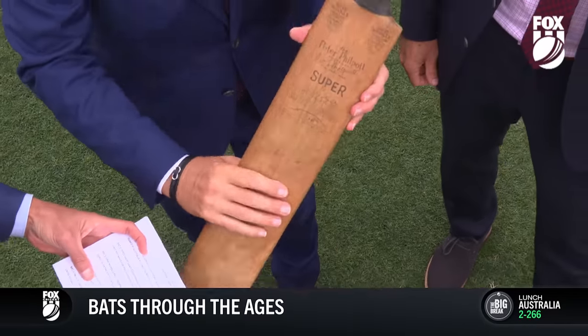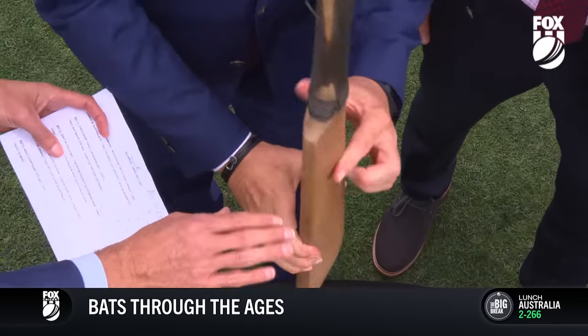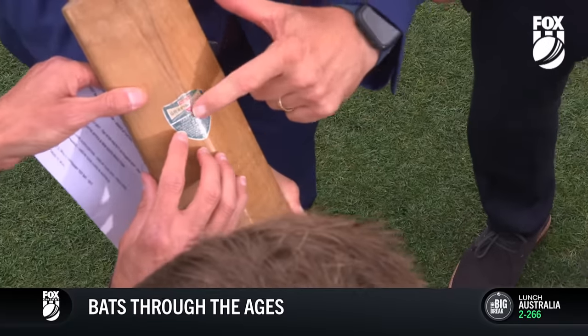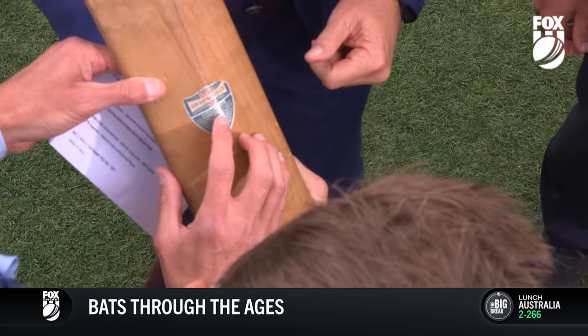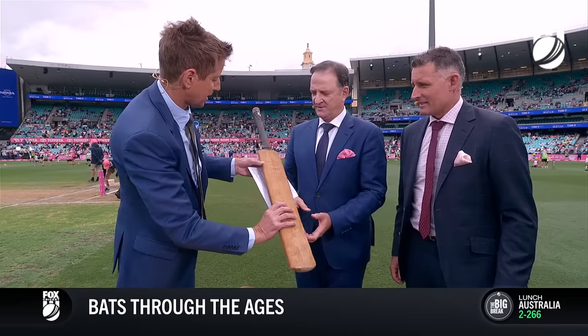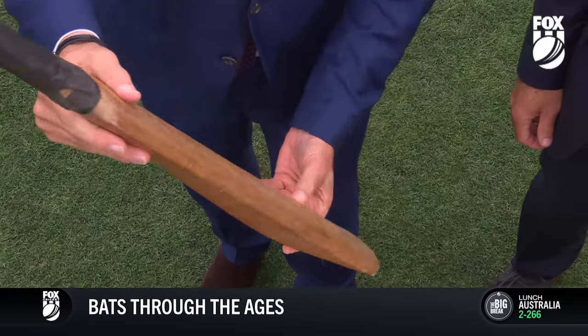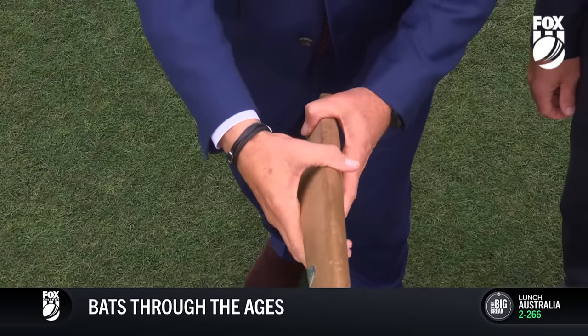So this is from 1963. It's signed on the back by the South Africa and New South Wales team. What I love about it, it says here on the back, care of bats. Use the cricket bat oil, apply sparingly once a month. But have a look at the Gray Nichols here. Look at the little logo and stuff. Yeah, the logo. So that's a cracker.